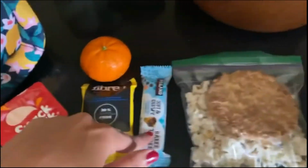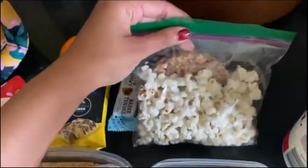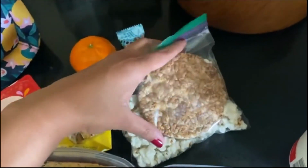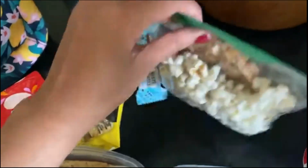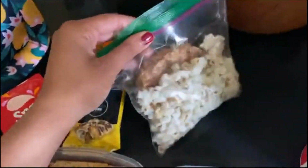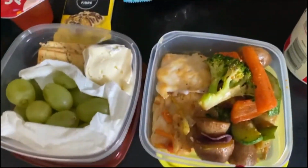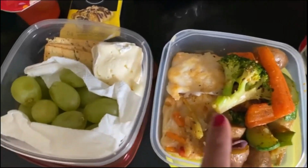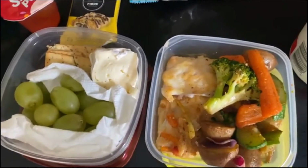And then also for snacks, I have my Skinny Pop popcorn, and then I have these caramel rice cakes, which I showed you guys before. These are, again, so good. These are just so easy to eat, so I just put that there in a bag. And then for my main lunch, I have some roasted vegetables and potato and some fish as well. And we do have a microwave, so I'm able to warm that up.